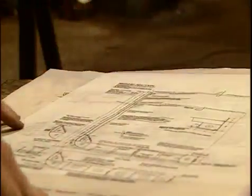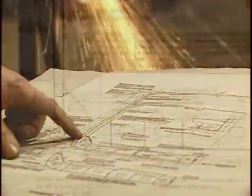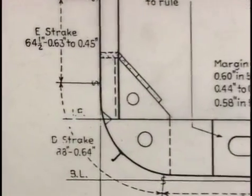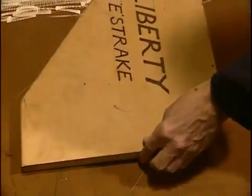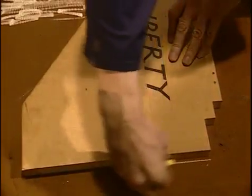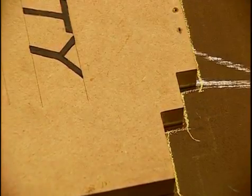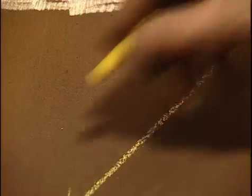Each shipyard worked to a standard set of plans, giving exact dimensions for every part of the hull, right down to the smallest detail. Full-size wooden templates were made and used to mark out the steel sheets for cutting by oxyacetylene torch.